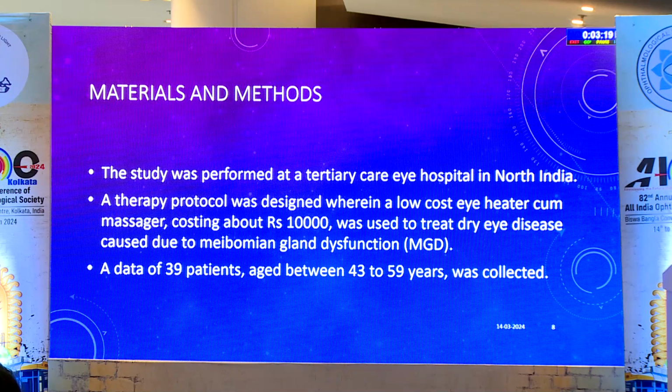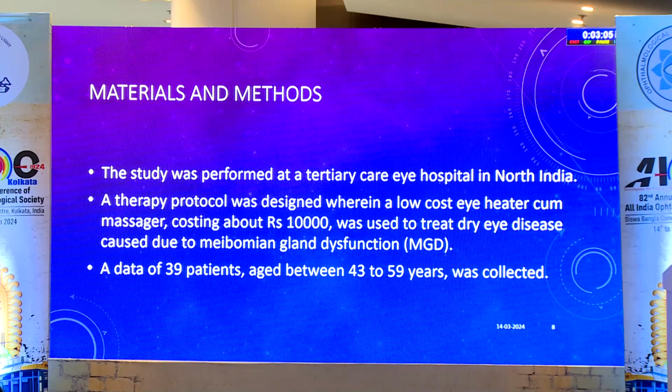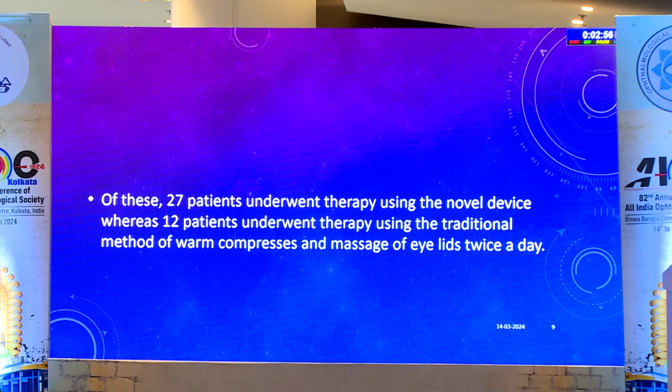The study was performed at a tertiary eye care center in north India. A therapy protocol was designed using a low-cost heater cum massager, which is easily available online. I purchased that and designed a protocol to treat dry eye disease caused by meibomian gland dysfunction. Data of 39 patients aged between 43 and 59 years was collected. Of these, 27 patients underwent therapy using this novel device, and 12 patients were treated using the traditional method of warm compresses and massage of eyelids twice a day.